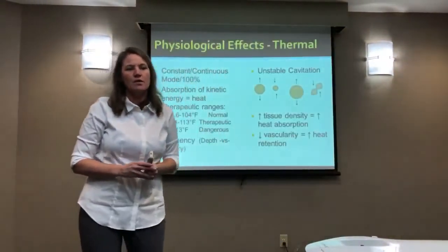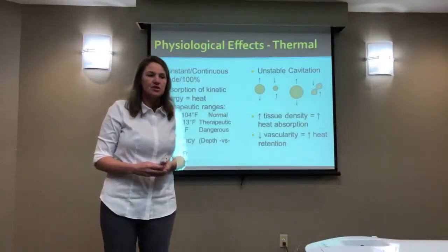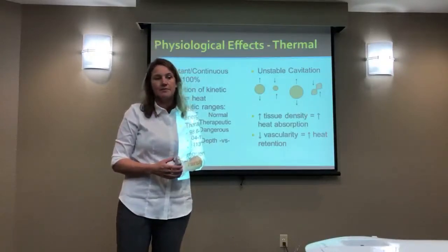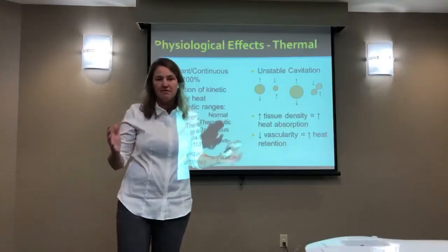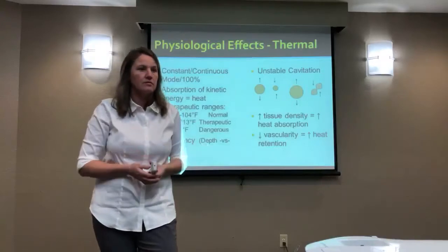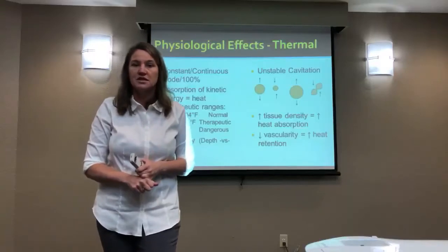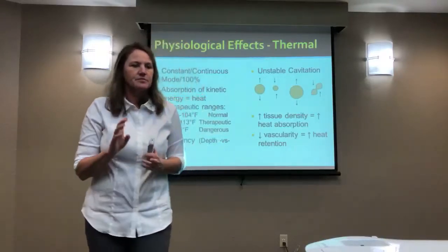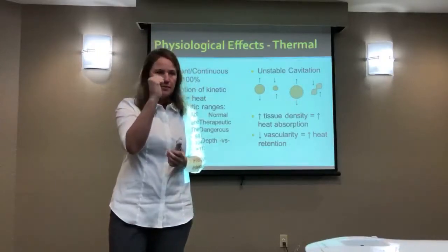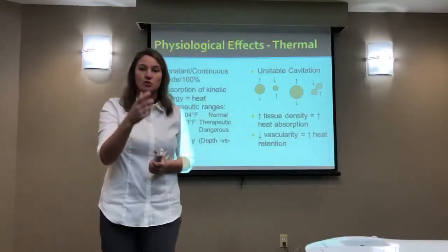So when we think about what ultrasound does, I want to talk about the thermal effects. When I first started learning about ultrasound, the most common thing we used it for was heat. And any benefit that we got from the ultrasound, we credited the heat as being the reason. If you want to heat up tissue, as we just said, you want to use continuous mode, 100%. The way you're heating the tissue is by absorbing the kinetic energy. So cells are vibrating, they start to heat up. If enough of this happens over a period of time, the tissue gets warm, it gets hot.